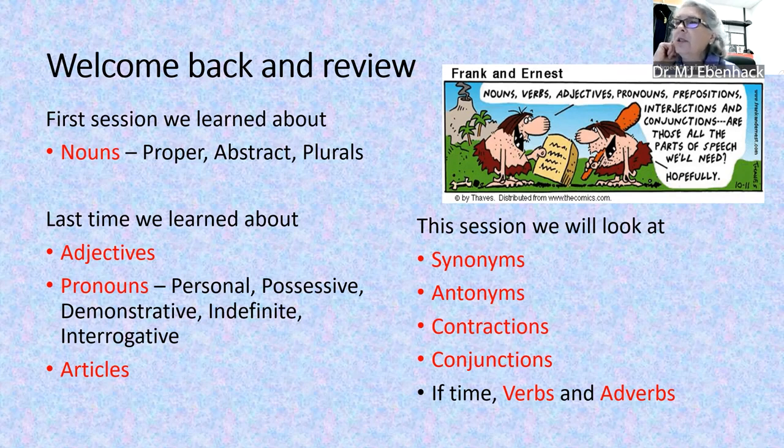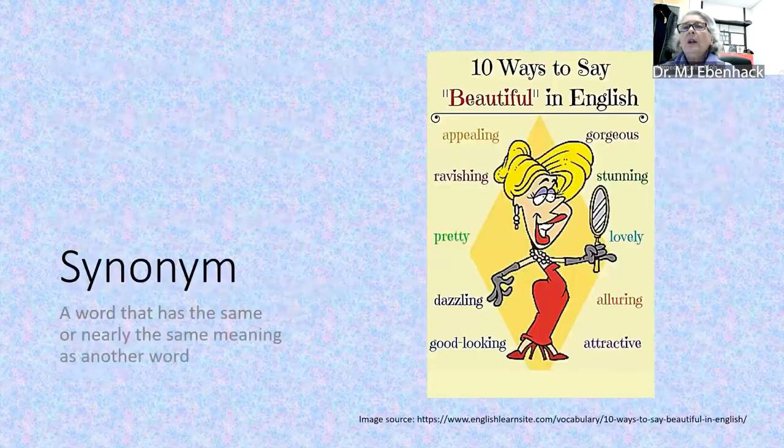I want in this session to look at synonyms, antonyms, contradictions, conjunctions, and if we have time, verbs and adverbs. So, what is a synonym? A synonym is a word that has the same or nearly the same meaning as another word. So, here you have in this picture 10 ways to say beautiful in English: appealing, gorgeous, ravishing, stunning, pretty, lovely, dazzling, alluring, and good looking. So these are all synonyms.